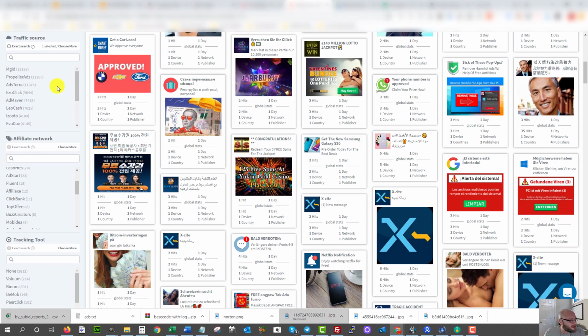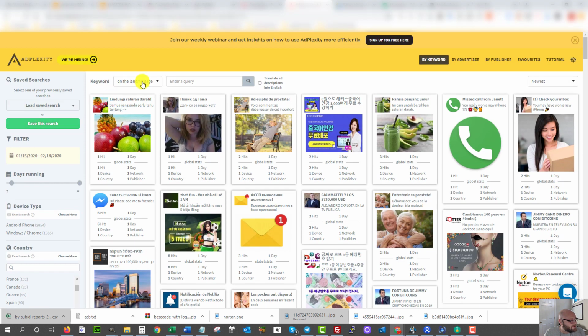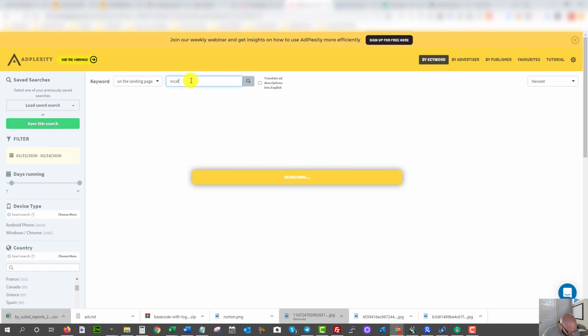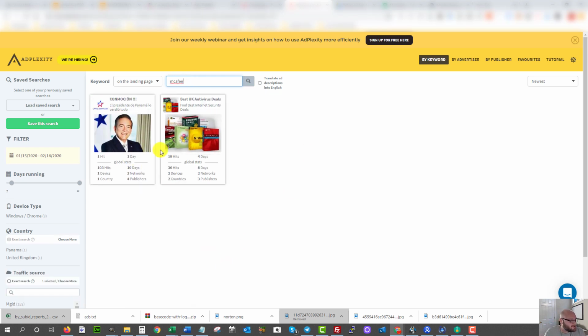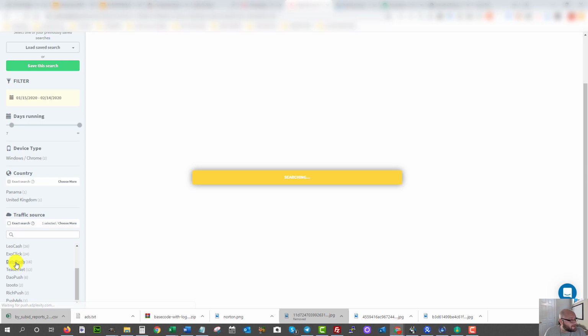You can set the amount of days that you've seen ads running here. And if I just wanted to see ads running only McAfee, I could do something like this. 7 days. Let's just go all networks here. And you can see over here that I selected rich push, but there's not very many people actually using rich push for this method. There's actually a bunch of other places here that people are using, which might mean that these other places probably offer a better opportunity. Let's just see this place here.